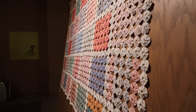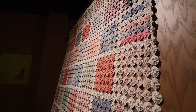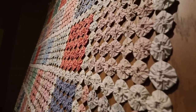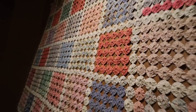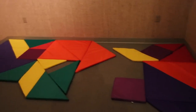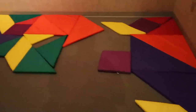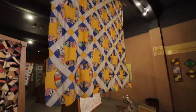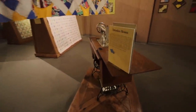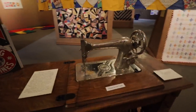Now this one is very different. This one was actually popular between the 1920s and the 1940s. It is called a yo-yo quilt. And you can see each one of these little pieces is kind of gathered together before it's attached. Very interesting indeed. And because we love a good interaction, they actually have an interactive space here where you can create your own quilting pattern, which is super cool. Now how they create these beautiful patterns, however, is a different story. And so around the room, you have a variety of different antique sewing machines.